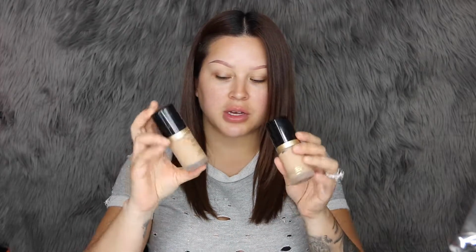All right, so next we're going to do our high-end foundations and we're going to start swatching our repeats. So the first foundation that I have here is the Born This Way by Too Faced. And I have two colors. I have the Warm Nude and Nude.